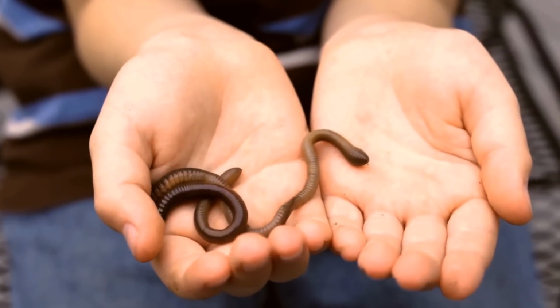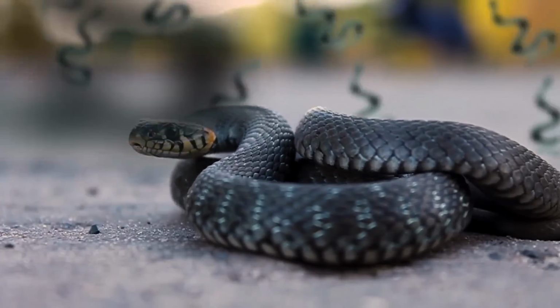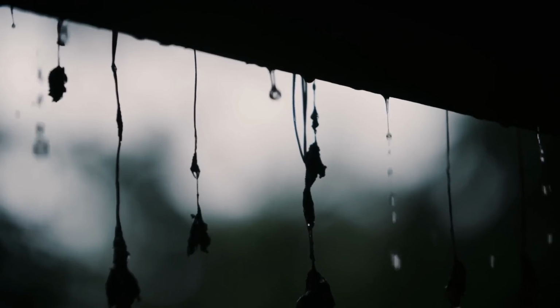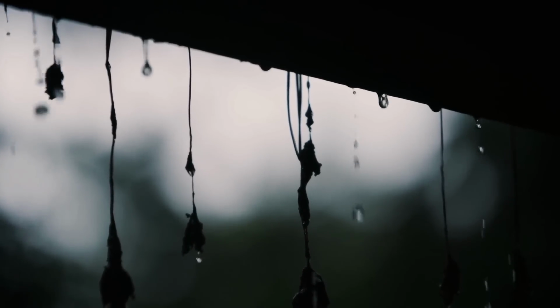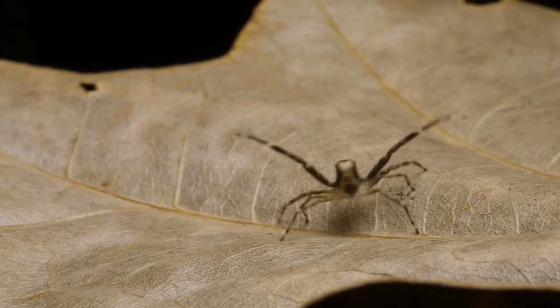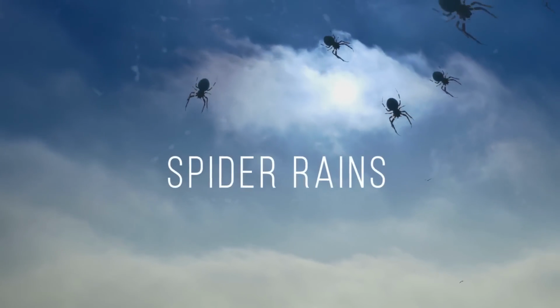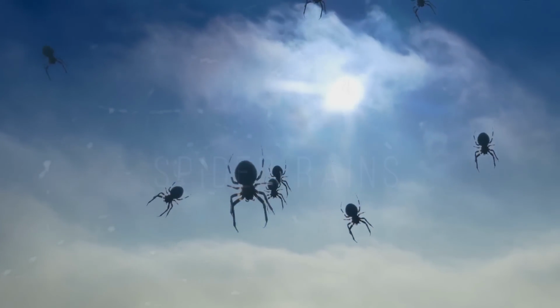And yep, it can be raining worms too. Some people claim they've seen snake rains. Yikes! And instead of common raindrops, people have watched translucent jelly-like blobs falling down from the skies. Now, Australian spiders are notorious, and to frighten people, they've even learned how to rain. Spider rains are a pretty common thing in Australia because of ballooning.